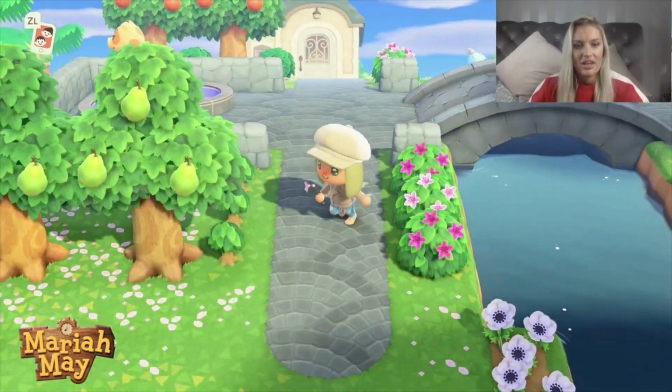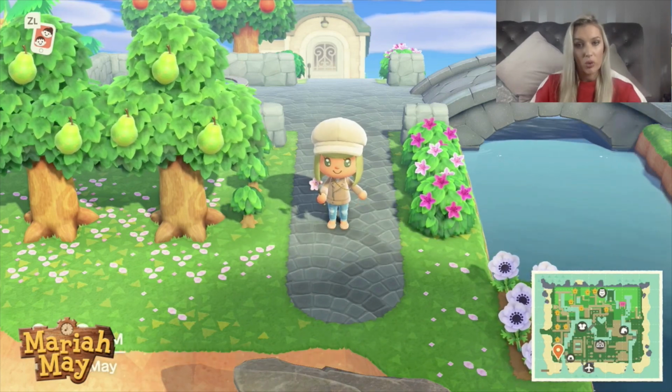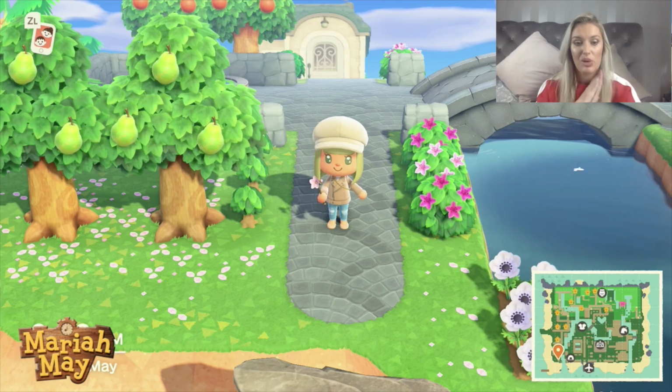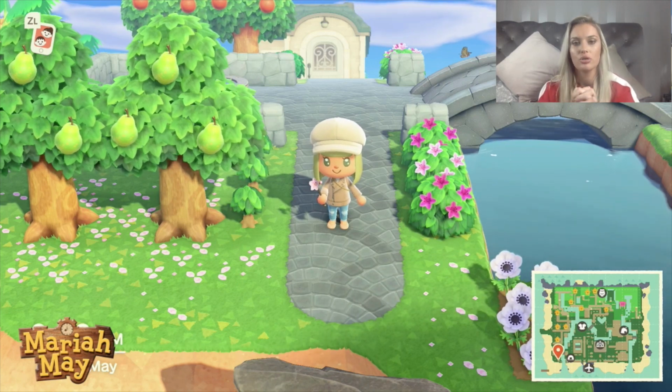So yeah, if you come down here, I've just placed the bushes like that because I didn't want too much fencing. Too much fencing can be a little bit bulky in my opinion. Everyone's island is completely different. The theme that people go for is completely different. But for me, I tried the fencing and I just didn't like it.